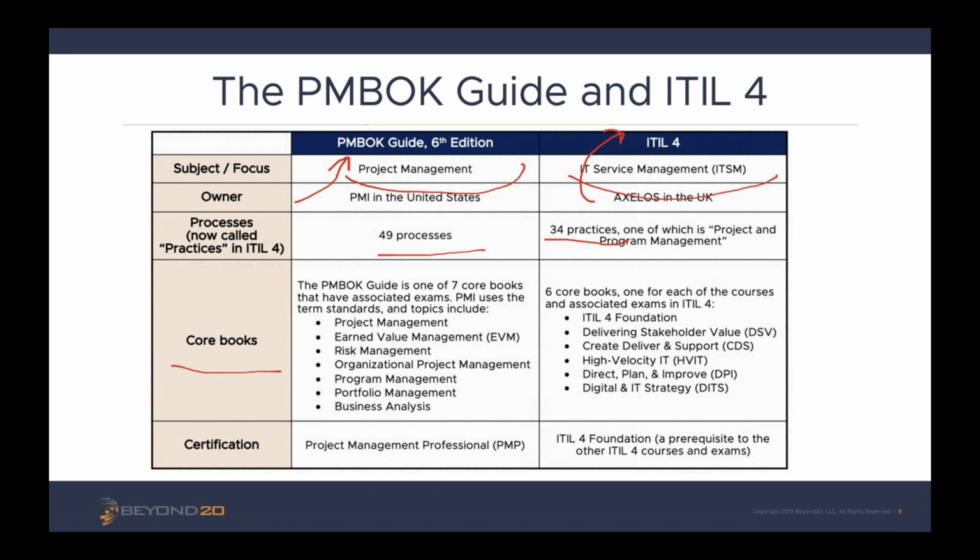And then there's also standards. So you can learn about earned value management specifically, or organizational project management, program management, portfolio management. There's a ton of books and standards under the PMI umbrella.